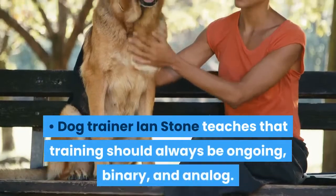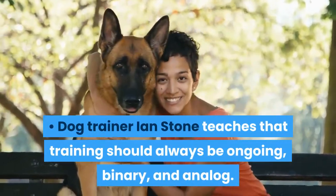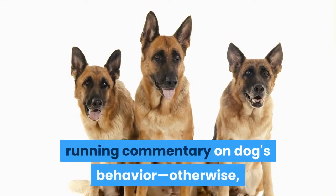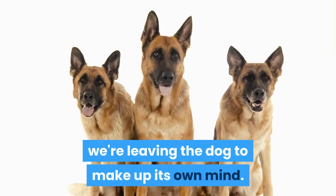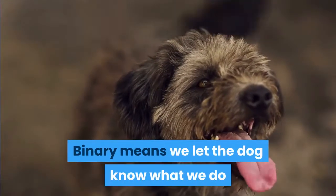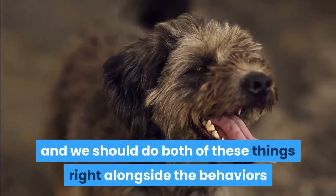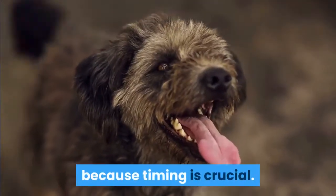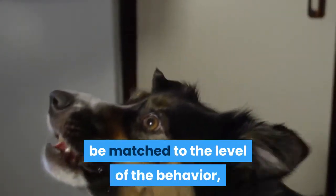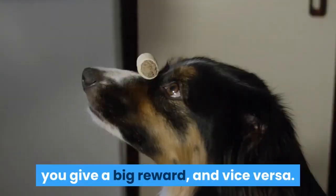Dog trainer Ian Stone teaches that training should always be ongoing, binary, and analog. Ongoing means that we should always aim for a running commentary on the dog's behavior, otherwise, we're leaving the dog to make up its own mind. Binary means we let the dog know what we do like and what we don't like, and we should do both of these things right alongside the behaviors because timing is crucial. Analog means that your response should be matched to the level of the behavior, so if the dog does something really right, you give a big reward, and vice versa.